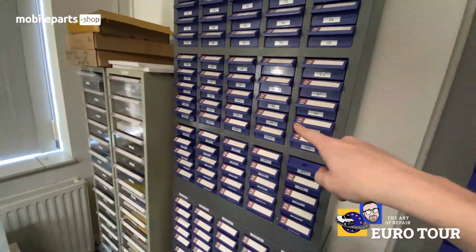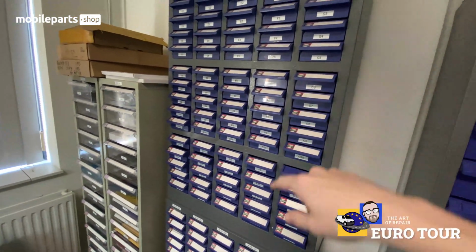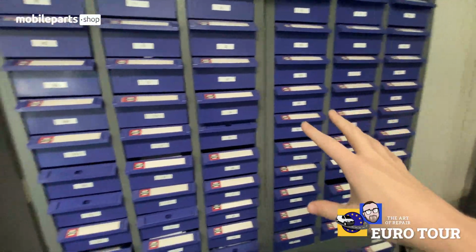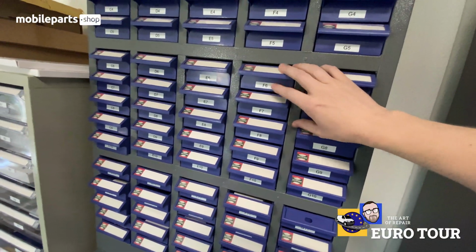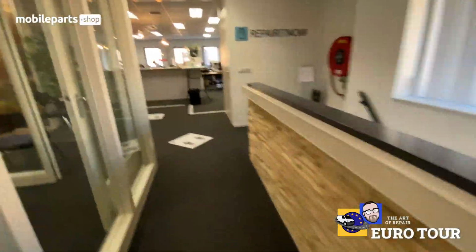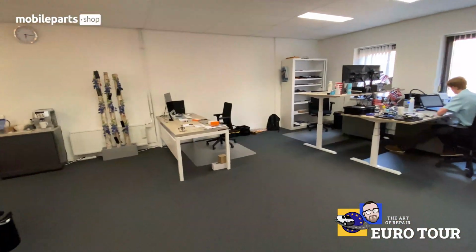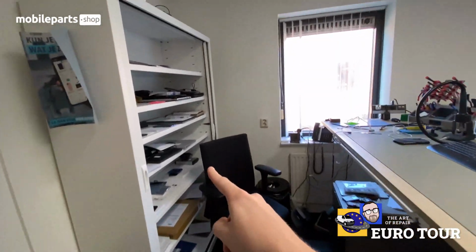Y'all remember this? Remember how I was talking about parts and phone location theory? Well, this plays directly into what I'm talking about here. Everything is set as an individual alphanumeric location for basically any part, right? But if we run back up front again and we look at where the devices are put, we've got devices that are in queue over here, correct?